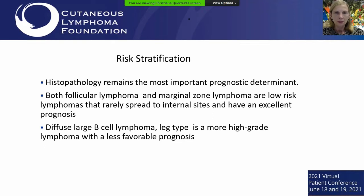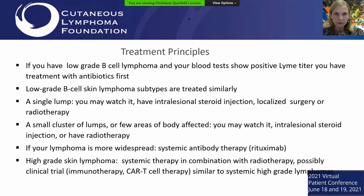And so, again, as I mentioned, we have the low-grade lymphomas, follicular lymphoma or marginal zone lymphomas, and this needs to be distinguished from something that's called diffuse large B-cell lymphomas. Both follicular lymphoma and marginal zone lymphoma are low risk and rarely spread to internal sites and have an excellent prognosis. The diffuse large B-cell lymphoma leg type is a high-grade lymphoma with a less favorable prognosis.